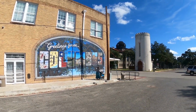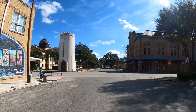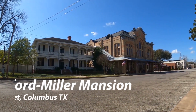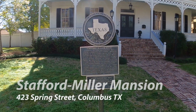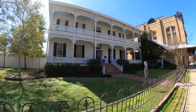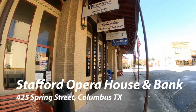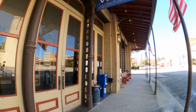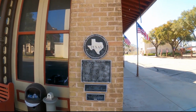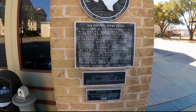Now you saw the mural on our thumbnail this week, and that mural is right in the midst of where the history starts in this town. This building right here, the white building, the Stafford Miller Mansion, this fellow was a big cattleman and banker. And he built this beautiful mansion right beside the Stafford Opera House and bank. It was the bank on the lower level and the Opera House upstairs. All gas lighting. It was really ahead of its time. Yep. It now houses the Chamber of Commerce and the Visitor Center. And it's a beautiful building.